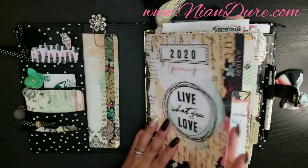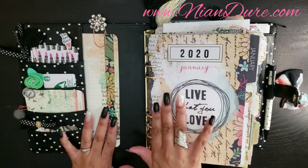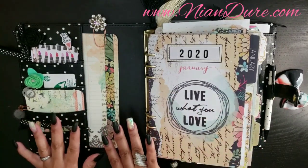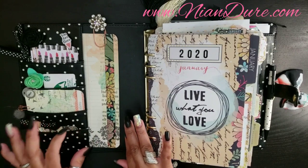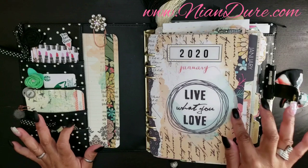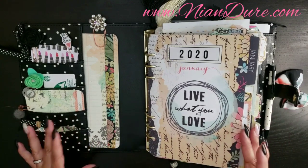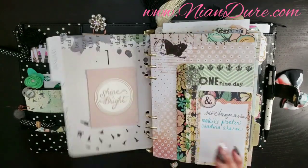Well, when I opened up my Carpe Diem, I loved the look with this planner. So since I wanted to use my Carpe Diem, I just kept the pages since they looked so good together. So let me flip through and show you what I've done.